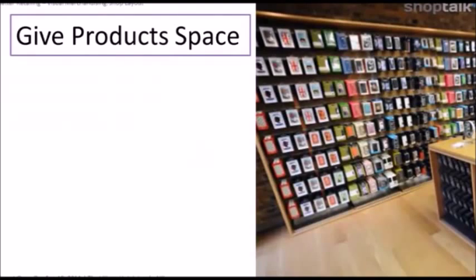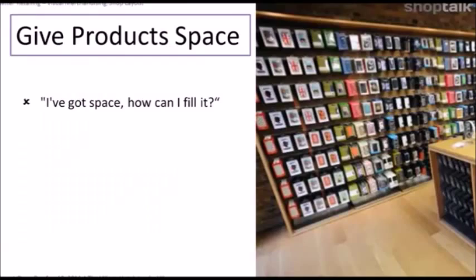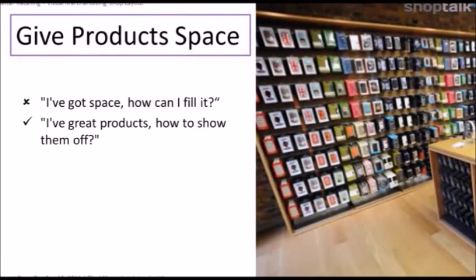Give products space. So I've decided I want to stock all these. I think they're mobile phone covers in this. How am I going to display them? It's not about "I've got space, how can I fill it?", which is the question I mentioned earlier. John, tell me what products to buy, what's cheap that I can put on the shelves. It's more a case of, no, I've got great products, how should I show them?